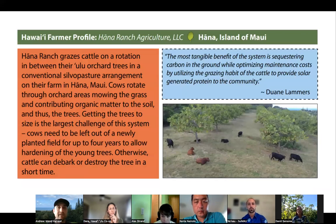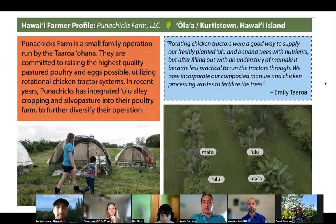Another profile that we have is of using cattle from Hana, Maui. Hana Ranch uses cattle in their silvopasture. And then the next slide. And then you have Punachix that is doing some diversified agroforestry practices as well as silvopasture with chickens. So this is just a brief introduction to what is in the guide.